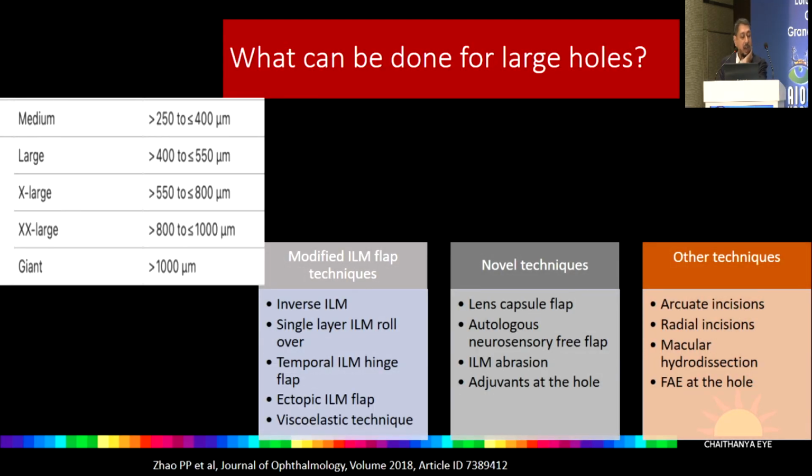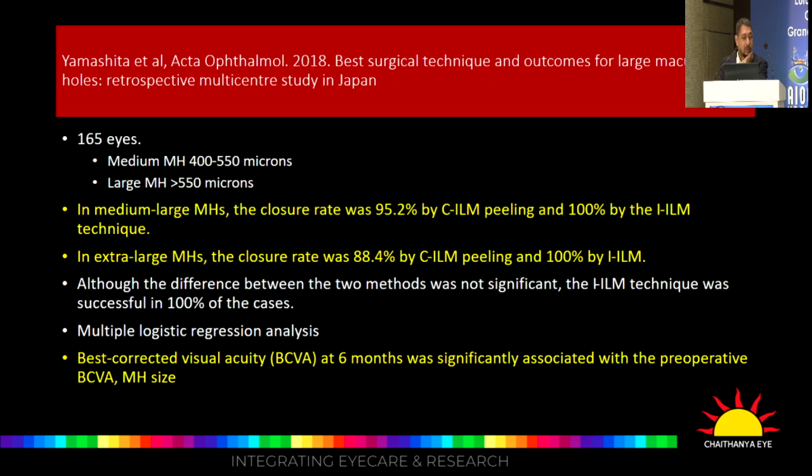So for larger and larger holes, modified techniques including the inverted flap, the single layer ILM rollover, the temporal hinge flap, the ectopic ILM flap, viscoelastic, and as said, anything that you can find, you can stuff into the hole. Now we are bored of holes, so we stuff into optic pits now. So that is the basic tendency nowadays.